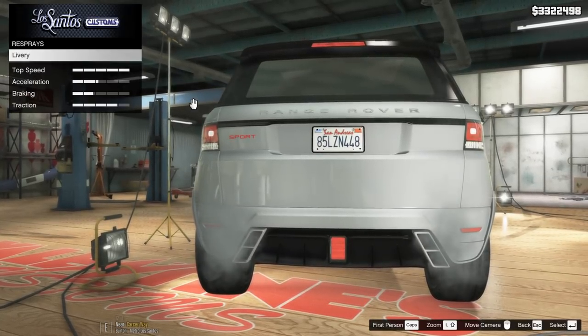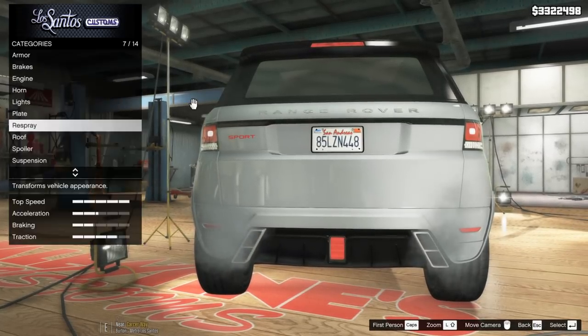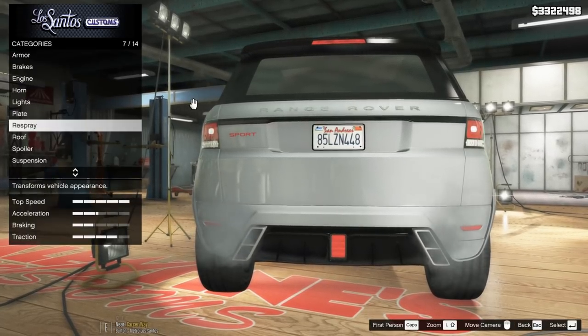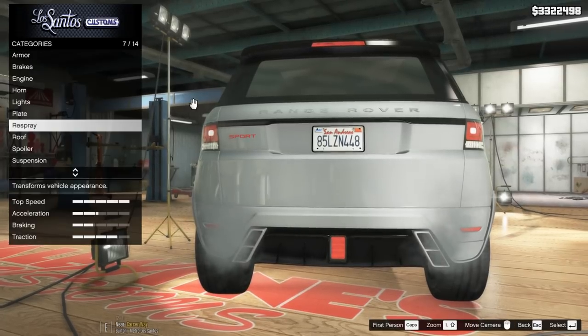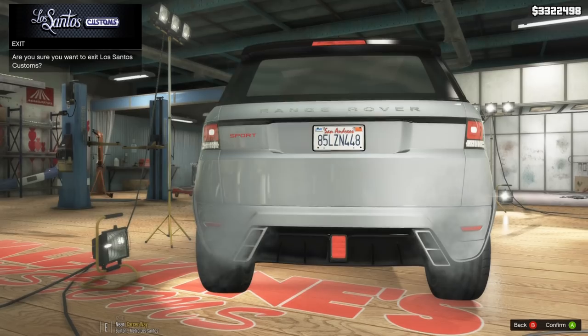It's only letting me change the livery, but I don't want to change the livery. I want to change the color. Alright, I may have to use menu to change the color. Let me exit real quick and then we'll come back in.